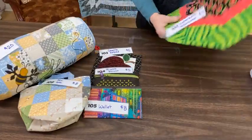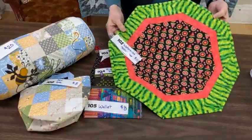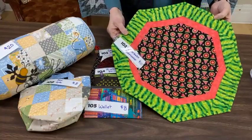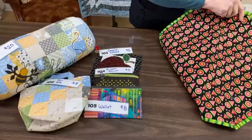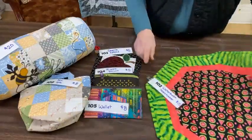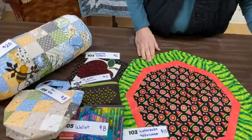This is looking at summer, just cute little picnicky watermelon table runner. And how appropriate. Watermelon with the rind, $10. It's all quilted, finished, bound. Can't go wrong with that.